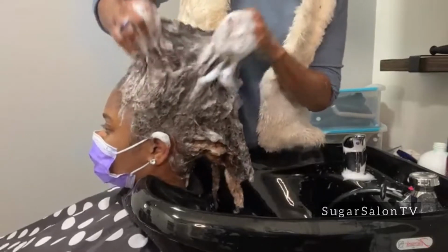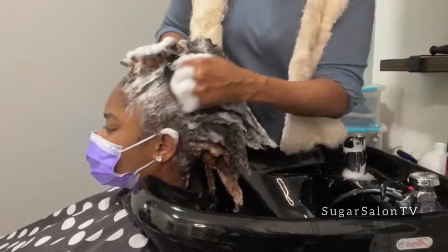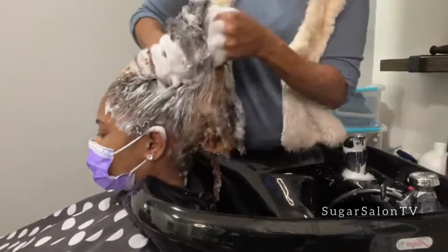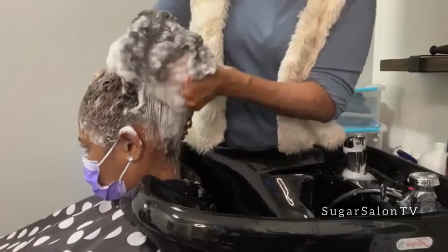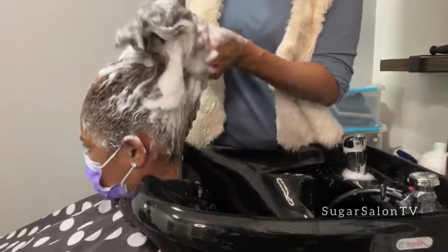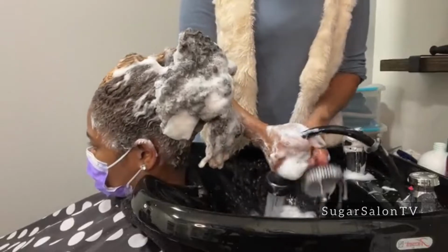Sometimes I will shampoo people's hair 4 times because some people's hair holds odors, and I can shampoo it 3 times and still kind of smell the odor. So in those cases, I will definitely shampoo a client a 4th time if I smell odors.